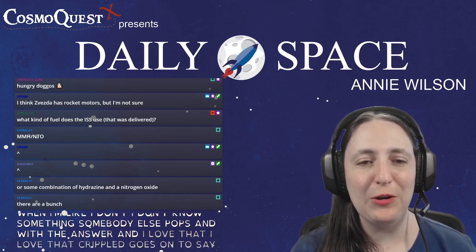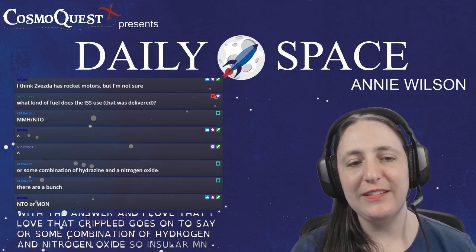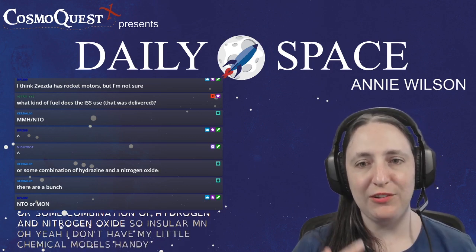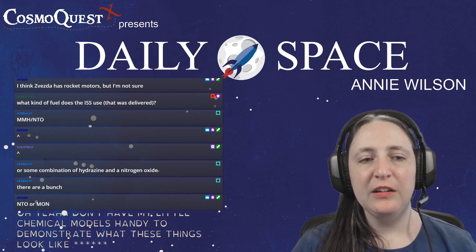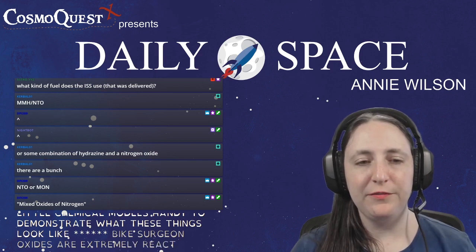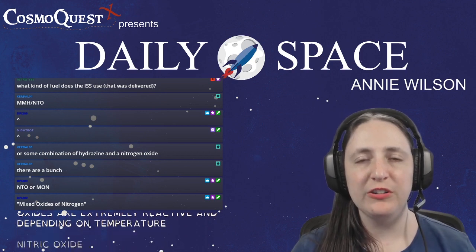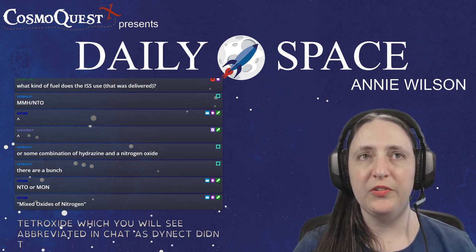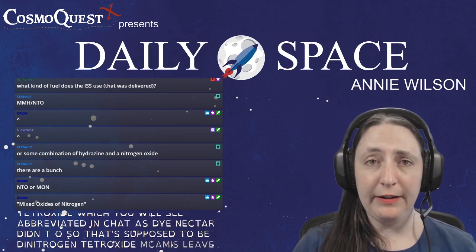Kerbal goes on to say, or some combination of a hydrogen and nitrogen oxide. So NTO or MNO, and yeah, I don't have my little chemical models handy to demonstrate what these things look like, but nitrogen oxides are extremely reactive, and depending on temperature, nitrogen tetroxide, which you will see abbreviated in chat as DNTO. So that's supposed to be dinitrogen tetroxide. But chemists leave off the di for the dinitrogen.